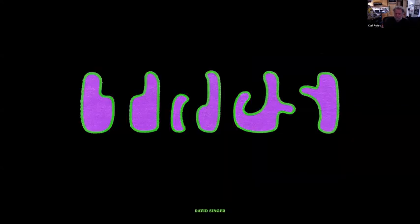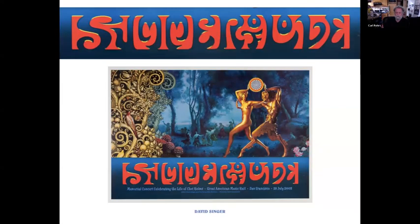He also used Victor's idea of the negative area between letters being punched and disguising the letters that are in the negative. So this is TRPS for the Rock Poster Society. And here's Victor's concept again. This is for the 30th anniversary of the Summer of Love.